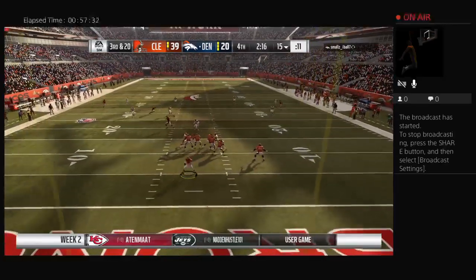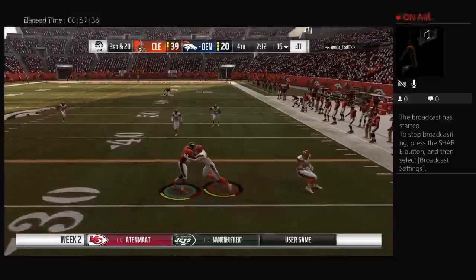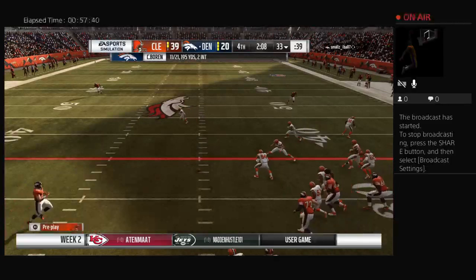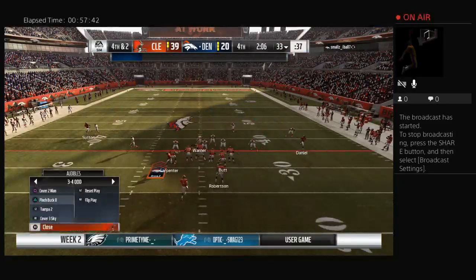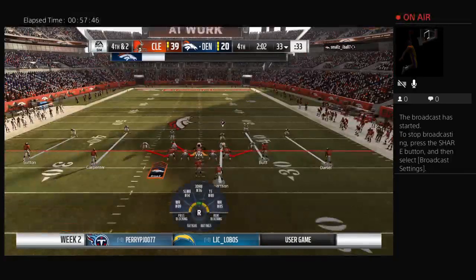He'll drop to throw. Steps away to his left. Throwing right, and that's complete. And he'll get it up to the 33-yard line. They do get 18, but even that won't be quite enough. It's 4th down.